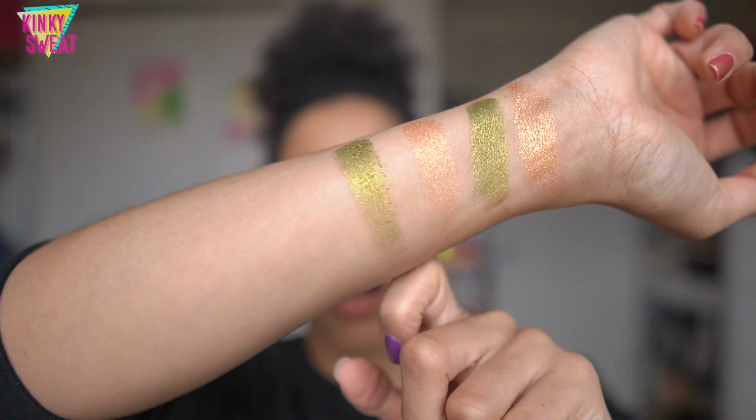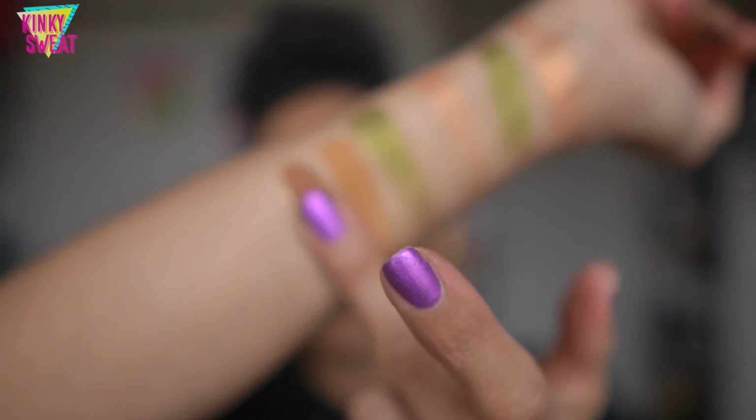Let me know if you bought the new Gemini and you compared it to your old one. I would assume the mattes are the same, just full bodied all around, very soft, hardy on the application. Yeah, I think those are pretty consistent. But let's get into Gemini 2. I can't wait to swap these colors on the lids.